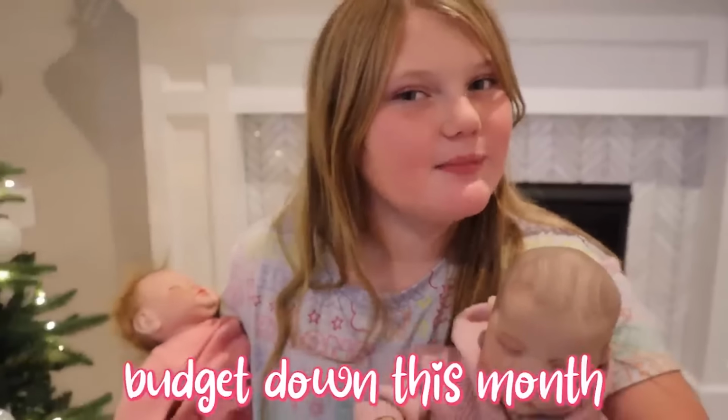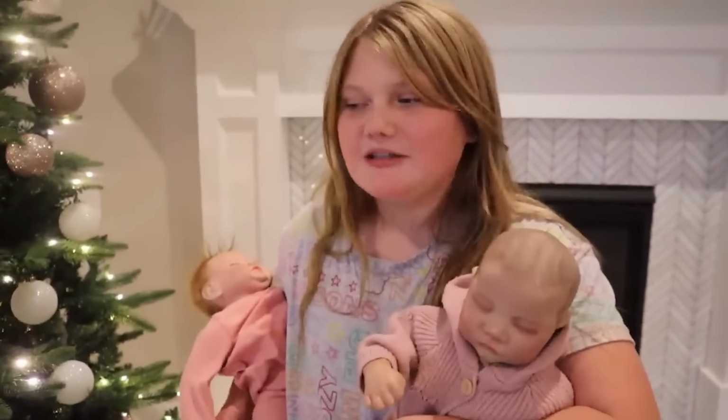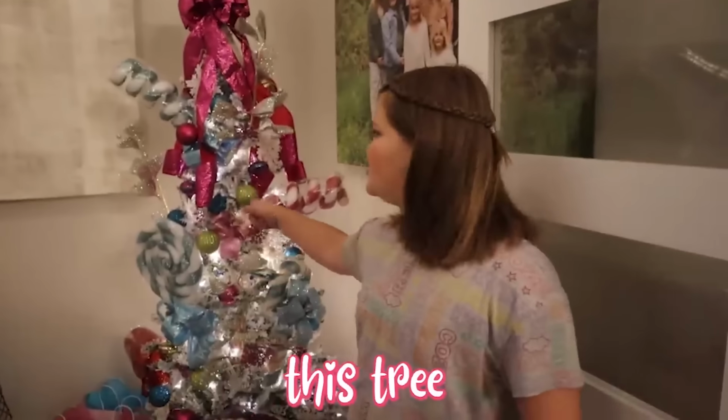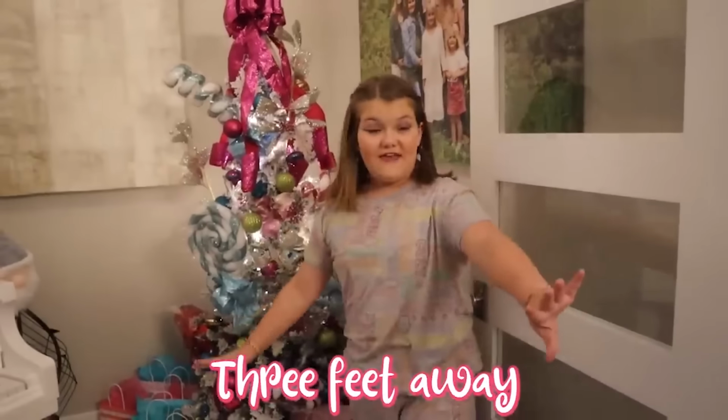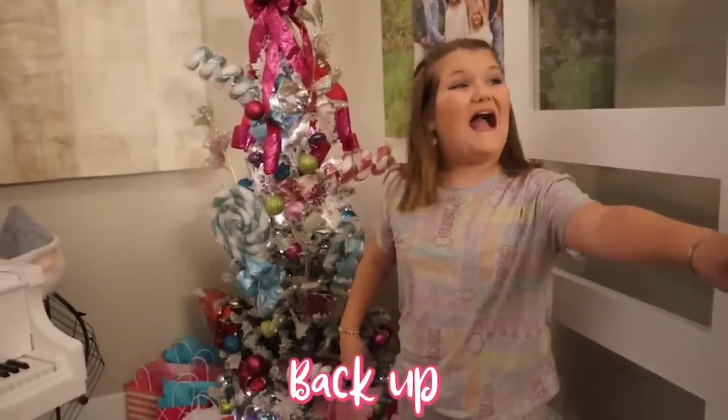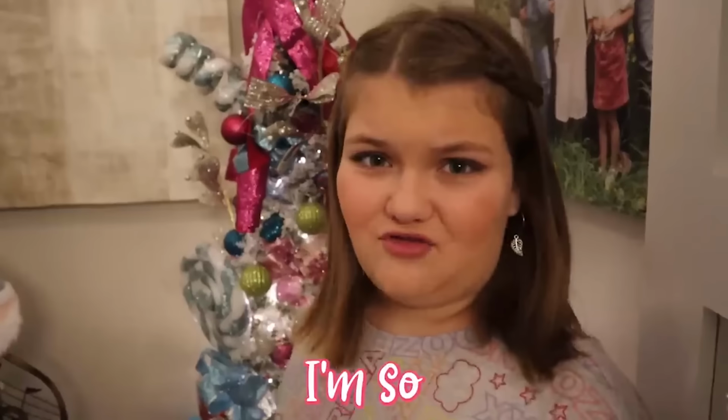Do I have to bring my Stanley budget down this month in order to get it? Sacrifice? Nobody touch this tree! Nobody touch it! It's off limits. Three feet away! Back up! No one touch this tree! I'm so stressed right now.